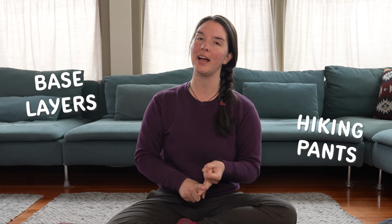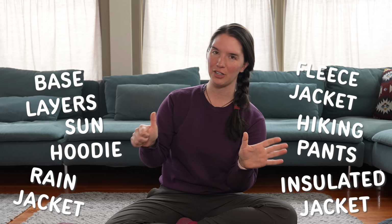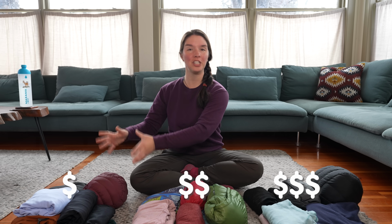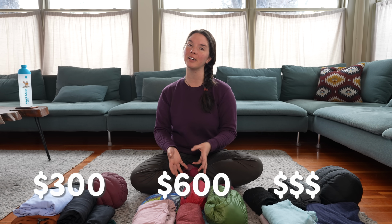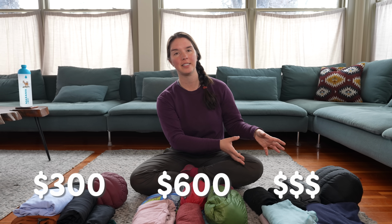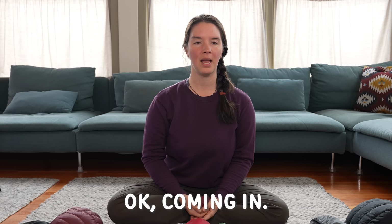All 3 of these layering systems have the exact same type of apparel: a full set of base layers, a pair of hiking pants, a sun hoodie, a fleece jacket, an insulated jacket, and a rain jacket. The total cost of my cheapest layering system is $300, my middle is $600, and the most expensive layering system I have is a whopping $1,200. Keep in mind that everything I'm talking about in this video is gear that I think is worth its cost.